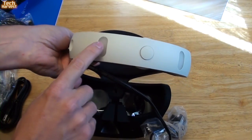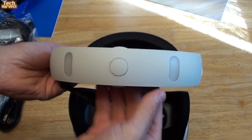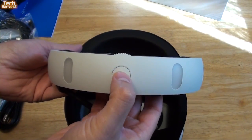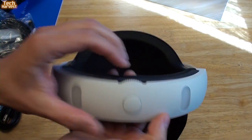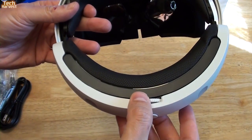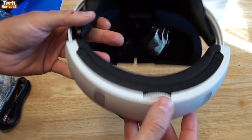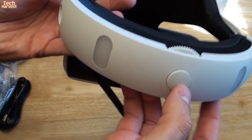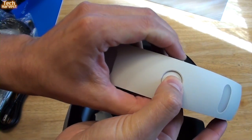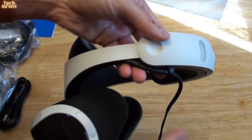On the back, you have what appears to be two lights here. Again, this is for the tracking. That's why you have that camera. This is some sort of button here. I don't know if it's a locking. I don't know. There's something here. Don't want to break anything, but there's this wheel here that allows you to adjust things apparently. Everything's this matte white plastic on the back.